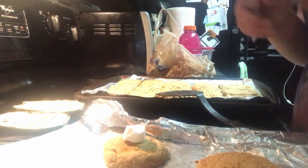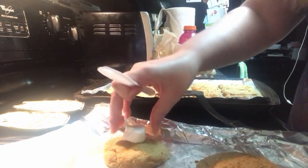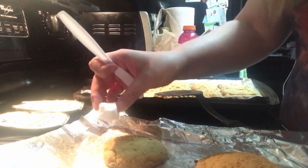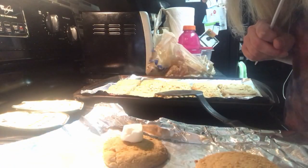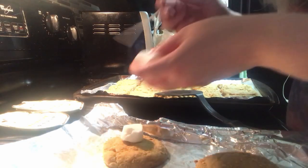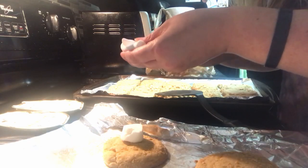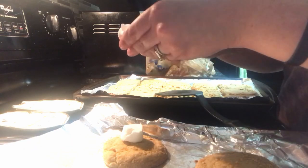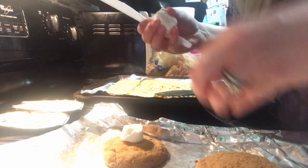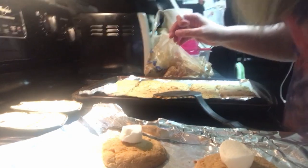Okay, next, I just got these marshmallows, and I'm cutting them in half and placing them on top of the cookies. So that's what I'm doing right now. Sorry, this is kind of bad lighting and a bad angle. But that's what I'm going to be doing.